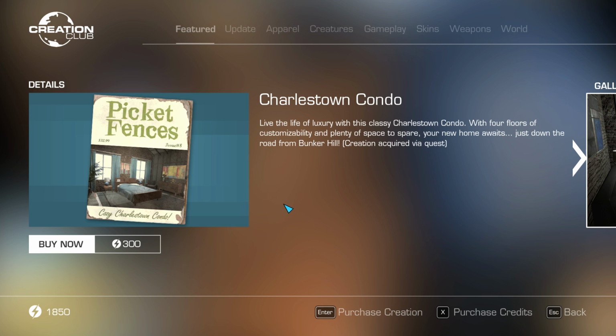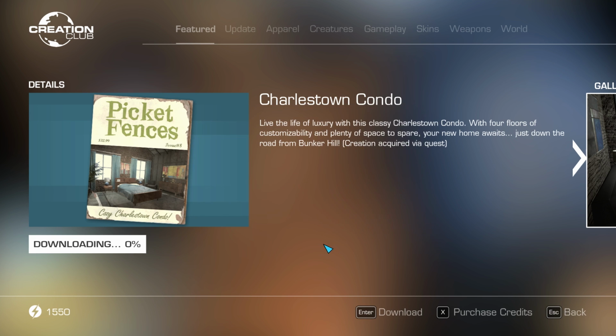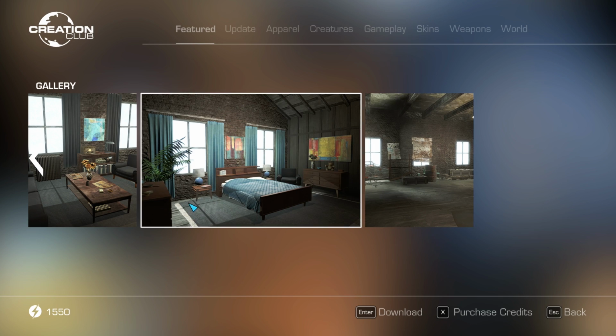Live the life of luxury with this classy Charlestown condo, with 4 floors of customizability and plenty of space to spare. Your new home awaits, just down the road from Bunker Hill.